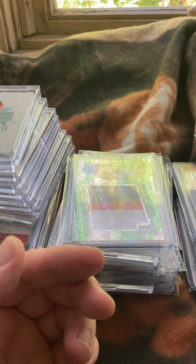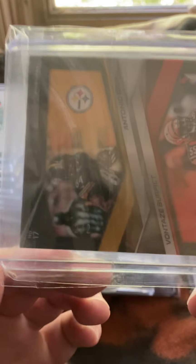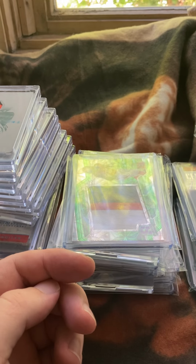Sometimes these numbers hide from me. There it is. It's number 2 of 2. This is the Nebula. Alright, so I'm not completely blind.